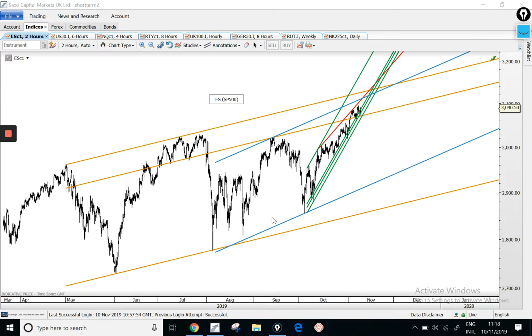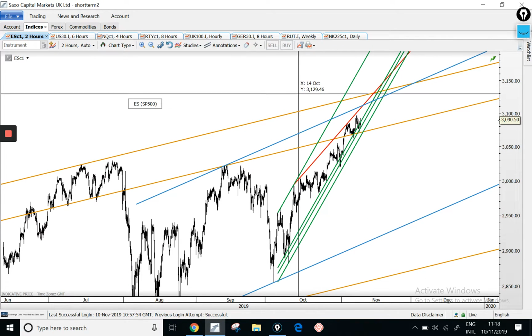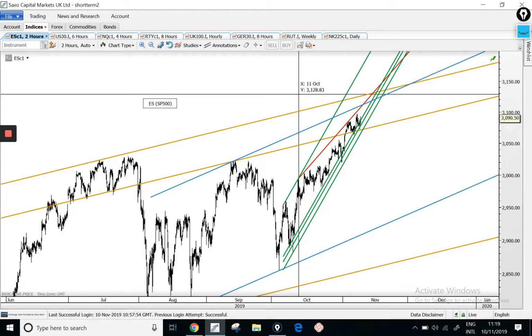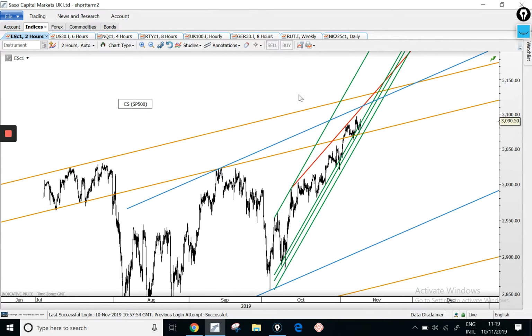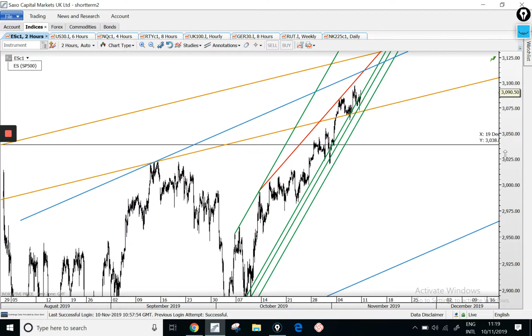Let's start with S&P 500 ES E-mini contract. The golden trend's top band is the ultimate target, and we are not too far from there. At the moment, that level is 3,130. And for that, we have to get, first of all, the green channel has to keep holding.